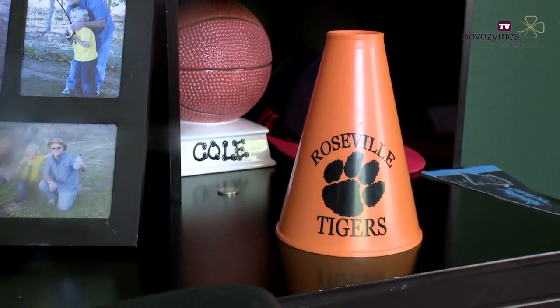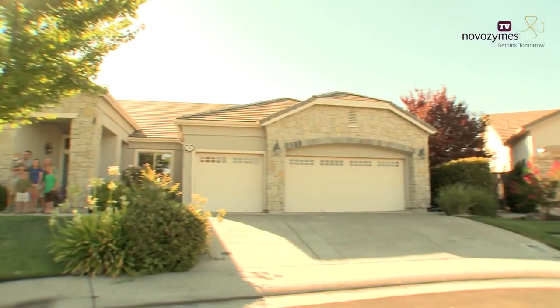Hello, my name is Alan Berry, and I'm the managing director at Novozymes in Davis, California. Today we're here in Roseville, California, to visit the Erichardt family, who has kindly agreed to open their home to us so that we can come in and see in a typical American household how many products are made from petroleum or crude oil. Let's go meet the Erichardts.